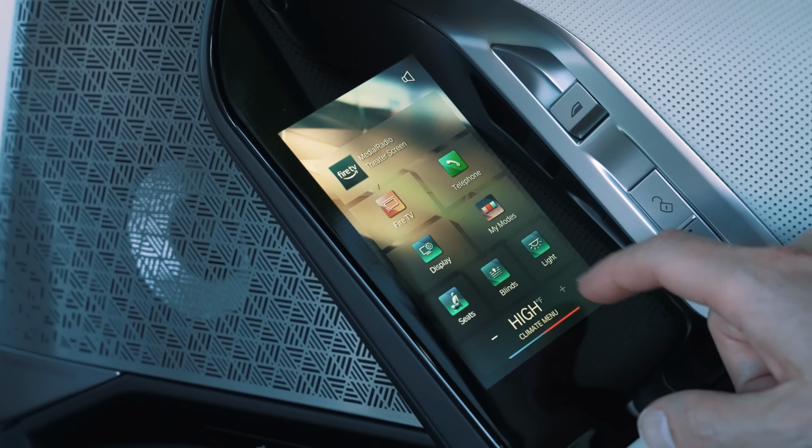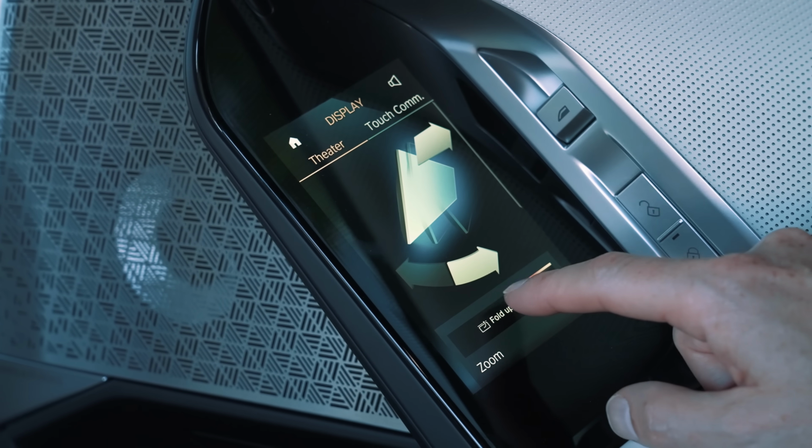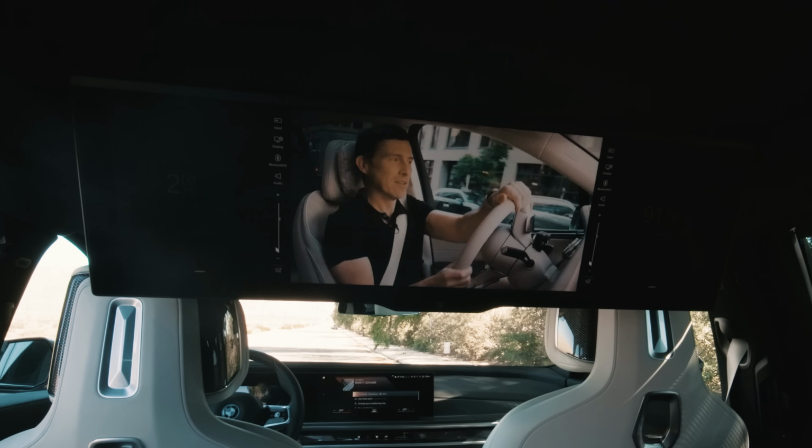Love it. Now, I should probably talk about other things you can do with this particular device. You can, of course, think, do you know what, I've had enough of my screen now, I want to fold it away. Go on, be off.